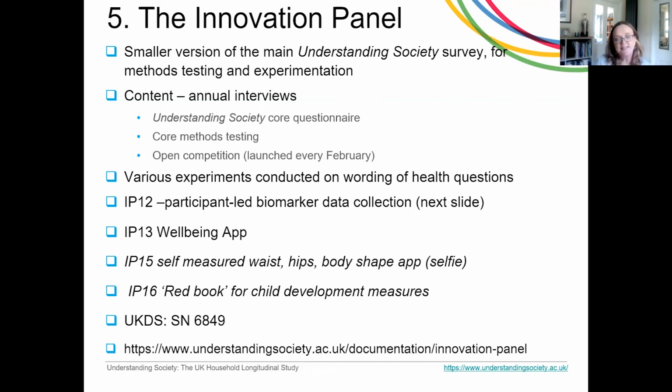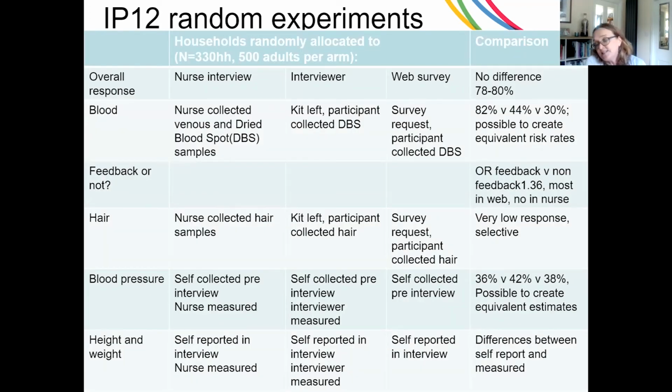And then at IP16, we're planning to ask people to input data from the Red Book on child development, and we'll do it both ways: where they photograph it or download data, or they just type in a few numbers, to see which they're more willing to do. So at IP12, and these data are in the data archive, so you could do experiments with this. You could look at these experiments and reanalyze them yourselves if you're interested.